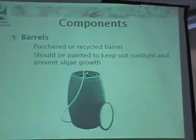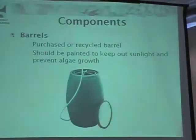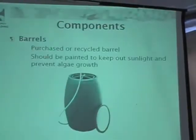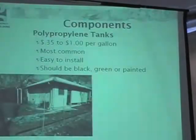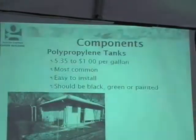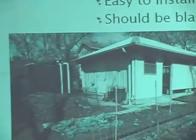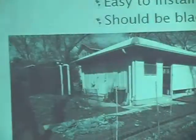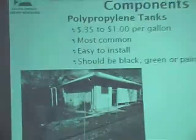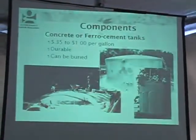Barrels, they can be purchased or recycled. They should be painted to keep out sunlight and prevent algae growth. Those are the city barrels that I have a picture of right there. Go ahead. Polypropylene, polyethylene tanks, 35 cents to $1 per gallon. Most common, easy to install, should be black, green, or painted. And that's what we see most of the ones doing the city rebate in Austin using. Go ahead. Concrete or ferrocement, depending on the size, they can be very economical.